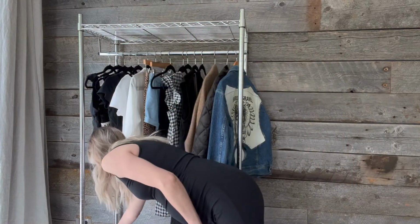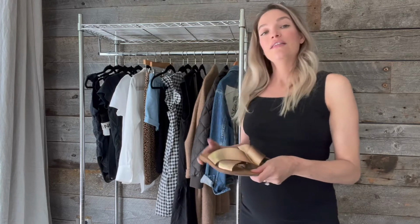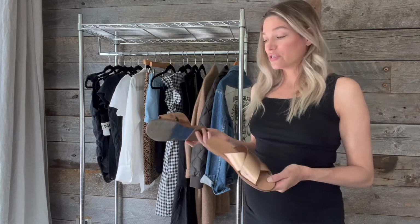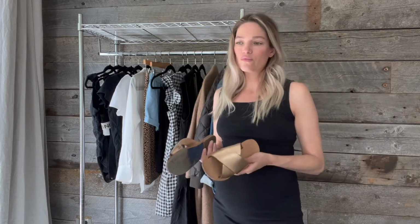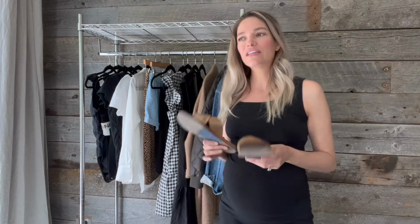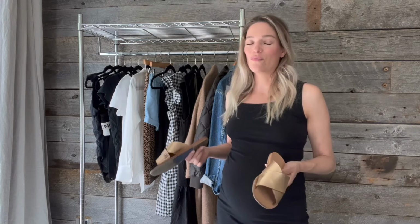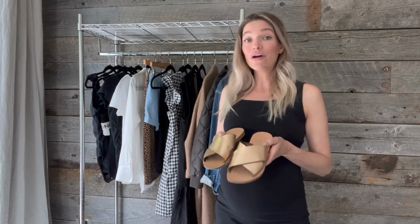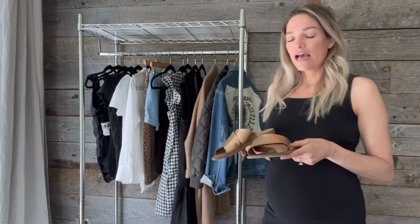The other thing that you'll want are those pairs of flat sandals. These I've had for a really long time, and they're just totally fitting the bill. I'm also finding that I don't really want rubbery sandals right now. I think because when you're pregnant, your image changes so much. I'm just really feeling like I want to be dressed up. I want to make the effort and wear a real sandal and not a flip-flop. So I definitely have this pair.